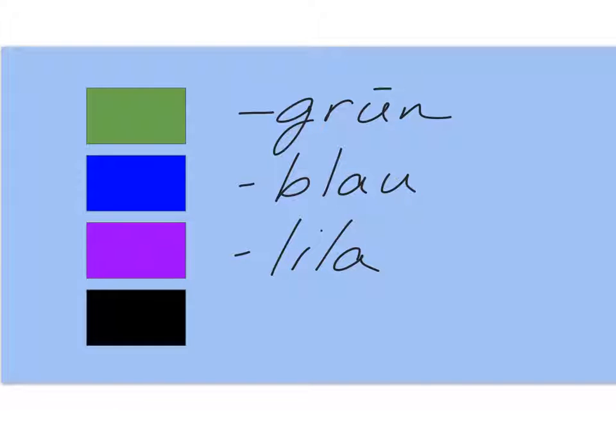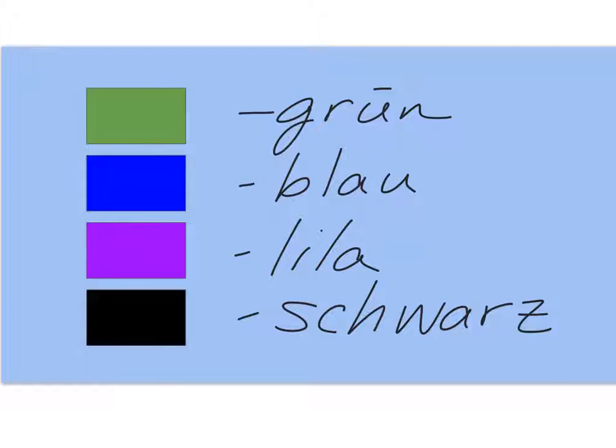Black. Schwarz. How do you spell it? S-C-H-W-A-R-Z. Good. No T. People commonly put the T in there. That is incorrect. Schwarz. Everybody try that one again. Schwarz. Schwarz. Good.